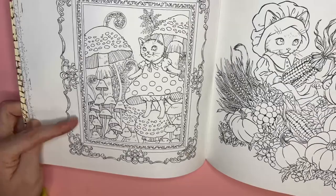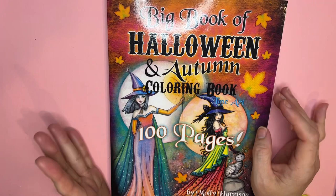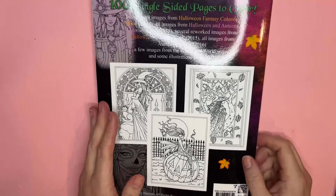This is an autumn section. A lot of books might have seasonal content, and you can find some of that just by looking through. So let me start with this one. This is the big, and it is big, Book of Halloween and Autumn by Molly Harrison, 100 pages. Almost too big. I think I would have rather had her smaller books.